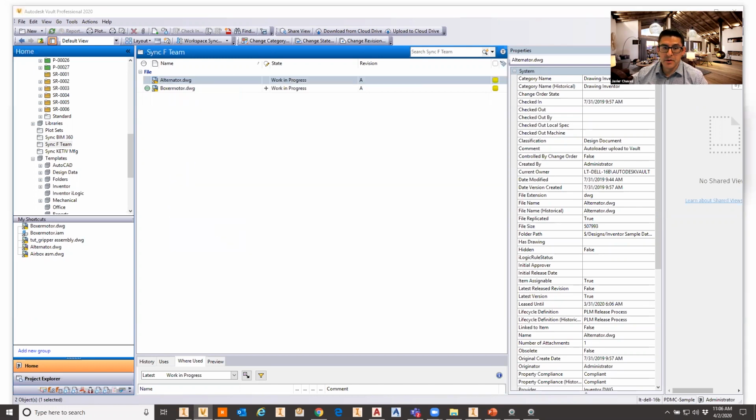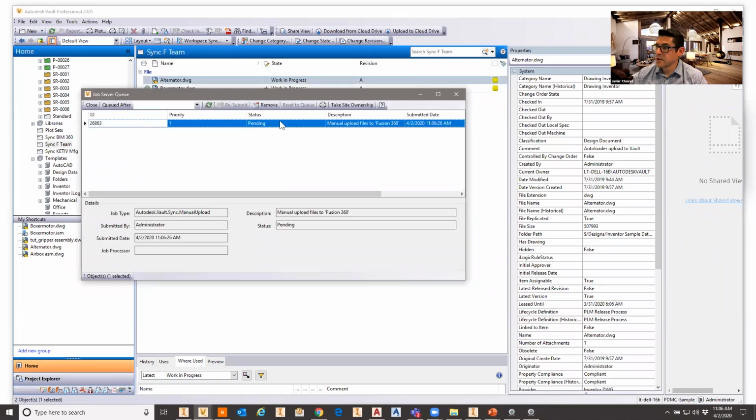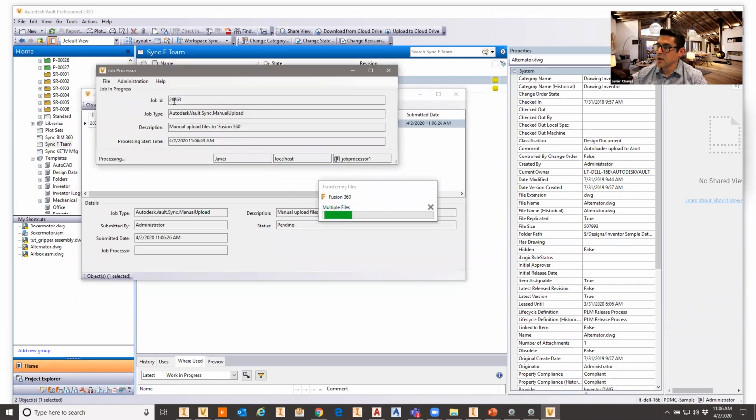When you manually upload, it wants to know which one of these you want to use. I'm going to choose my KETIV manufacturing one because the group of people I want to share this with work with that project. So that kicks off a job. You can see here it's waiting for the job processor to start uploading this. If I take a quick look at my job processor, you can see it's idle right now, but it just kicked it off. It's starting to upload this.